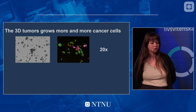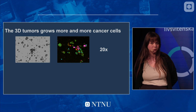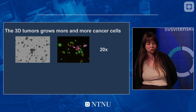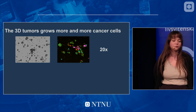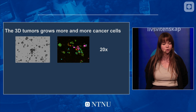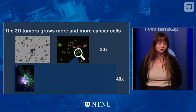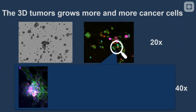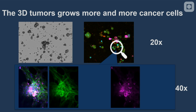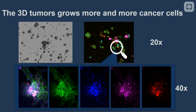I do a lot of imaging to track how this is growing, and I can also do something called immunofluorescence imaging that you see with the very nice colors here. And I have a lot of markers to tell me what is cancer and what is not, which are here in the different colors. Here is at a bigger zoom. I think it's a very pretty picture. I really like it. And here you have the skeleton of the cells and some other markers to tell me in purple and in red, this is cancer.